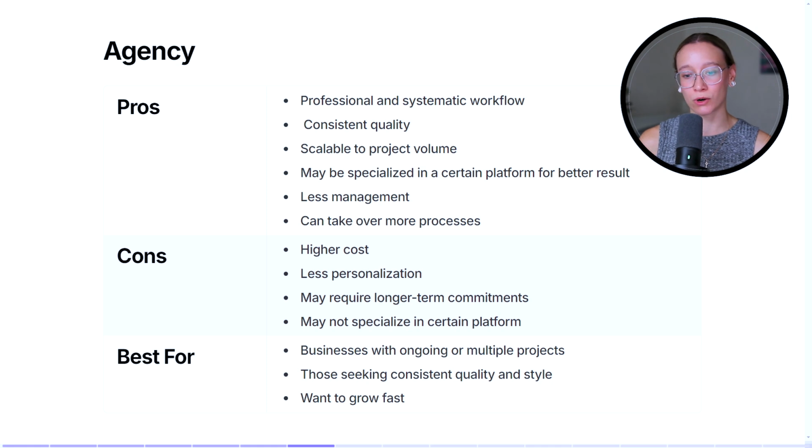Okay, it is best for also those seeking consistent quality and style. So if you want to not worry about consistent style and quality and checking your videos and giving 5 rounds of revisions, then this is the best option for you. Also, if you want to grow faster, agencies tend to know what's the best because they work with multiple clients and they have track record of their results, right? Of how and what they did to help them grow. So they can apply this knowledge on your channel, on your social media platform, right? And bring better results.